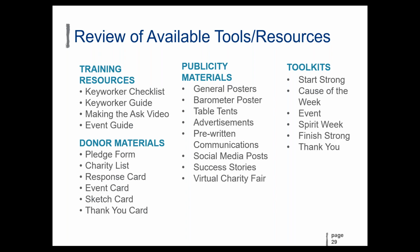So the next category is donor material. This includes material you will be providing to your coworkers, including the response card, and thank you card I showed you, and the sketchboard as well that we discussed. So publicity materials are included that will help you promote the campaign as well. And finally, the additional tools are toolkits. They will be coming online as well on your zone's website, and they will have social media posts, activity ideas, and templates to help you kick off the campaign.